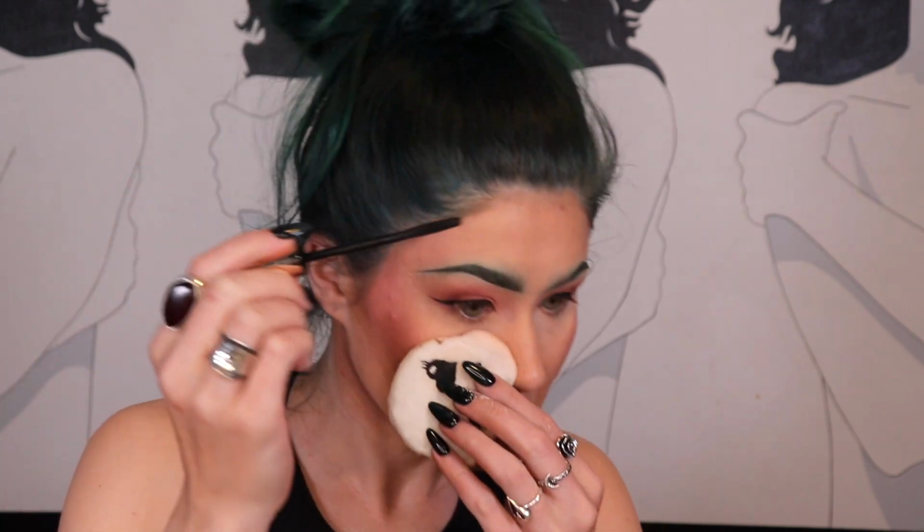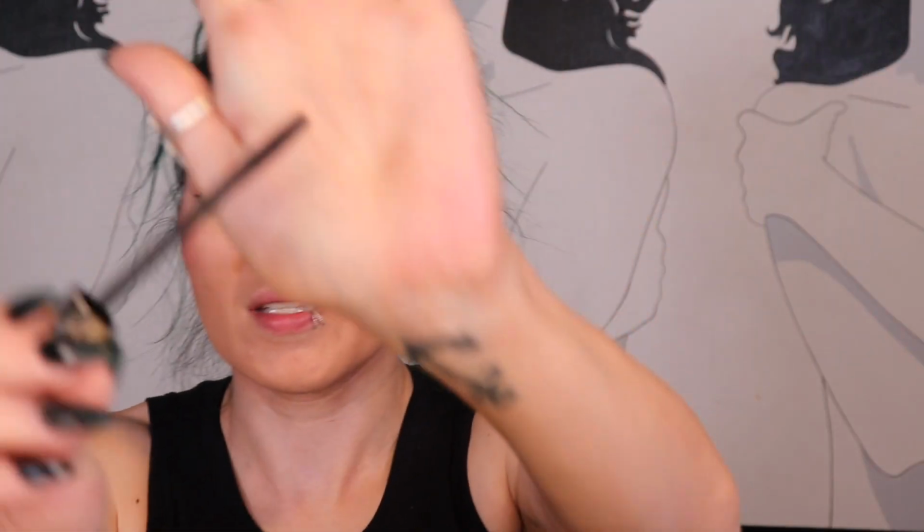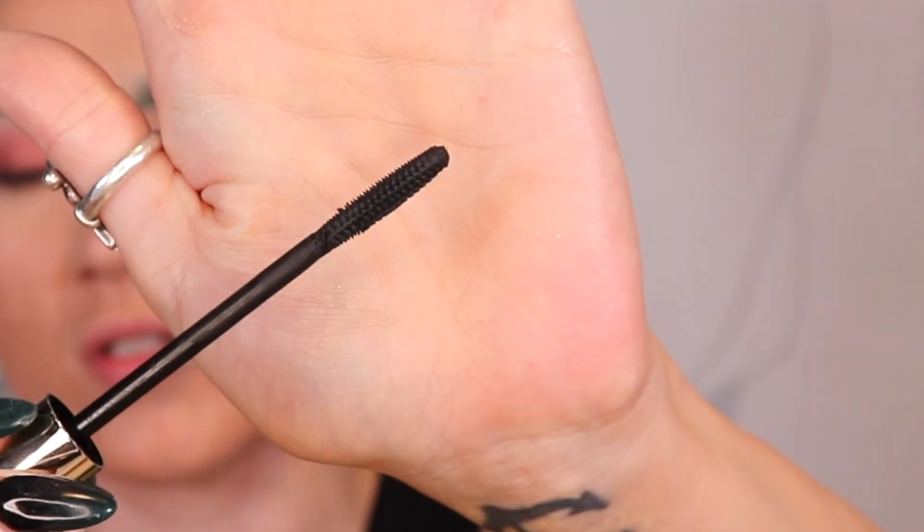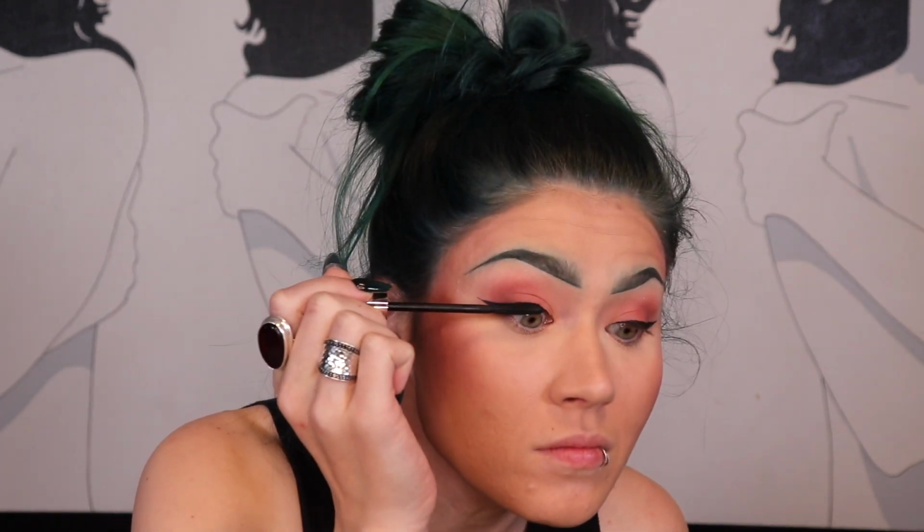So my first impression right now is this wand is, it's boring. I like a bigger wand. I like a bushy wand, okay? So I'm gonna see if you can see how that looks. If not, I will insert some photos. But I'm not impressed. Oh, but it's black. Okay.